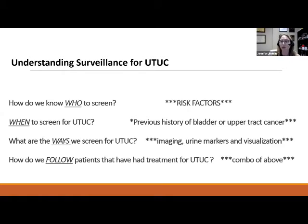And what are the ways we screen for UTUC? We do imaging with CAT scans, sometimes MRI if we need to. We do ureteroscopy. We do urine testing with urine markers. And on occasion, sometimes we'll do special tests that look at the DNA inside those urine tests that's called FISH. And how do we follow patients that have had treatment for UTUC? It's definitely a combination of all of the above.